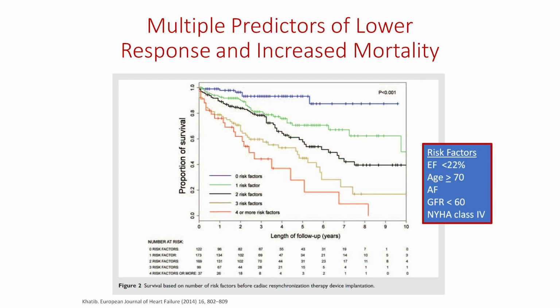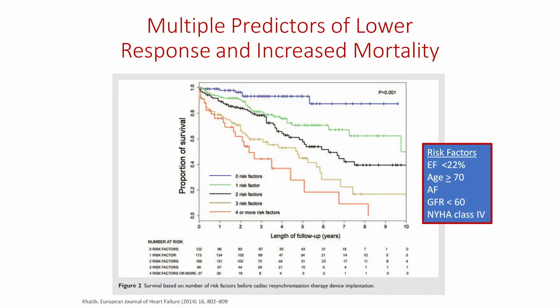And looking at multivariate data, what they came up with as the most predictive risk factors of lack of response were those patients who had a very substantially reduced EF, less than 22%, age greater than or equal to 70, and patients who are in AFib. We know those patients don't quite do as well across the CRT trials. Doesn't mean you shouldn't do it, but that's what's seen in trials. Those patients with GFR less than 60 or stage 3 or worse renal function, and NYHA class 4.